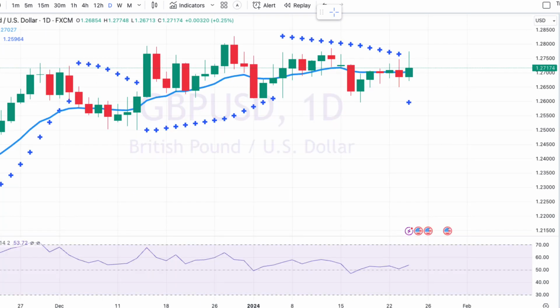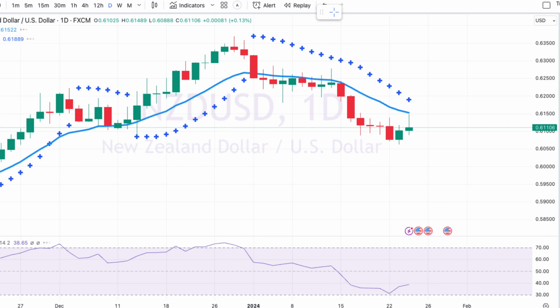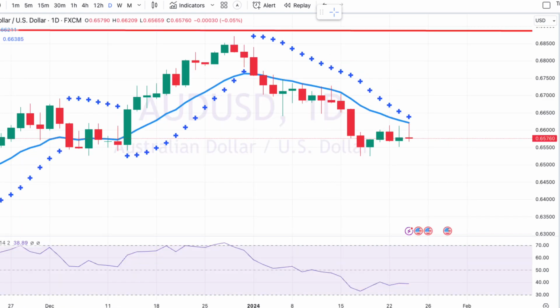Now, the pound dollar, don't want to touch it. It's still staying pretty strong. Aussie dollar, daily chart, looks kind of weak. And look at the Kiwi dollar. So overall, chart-wise, the Aussie dollar, the dollar CAD, the dollar yen, and possibly euro dollar. Those are some of my favorites here.